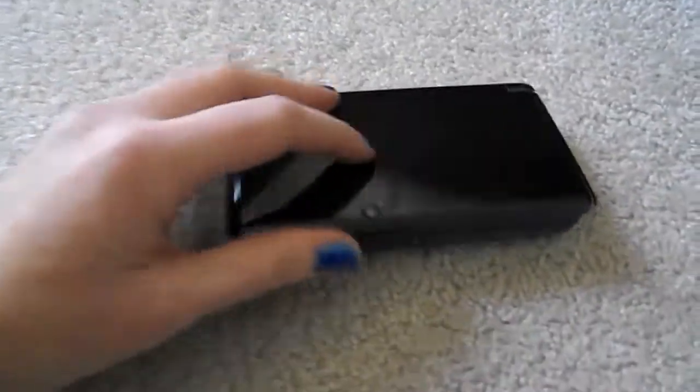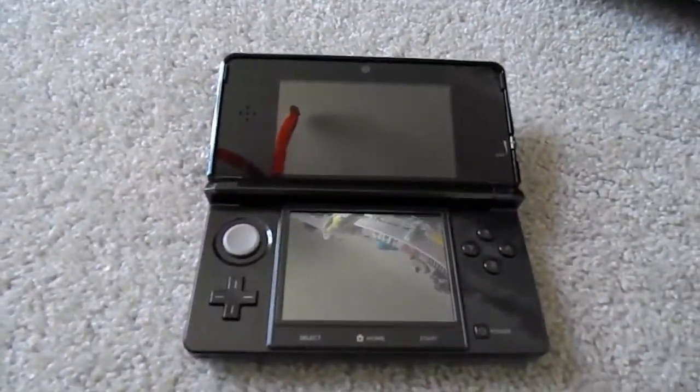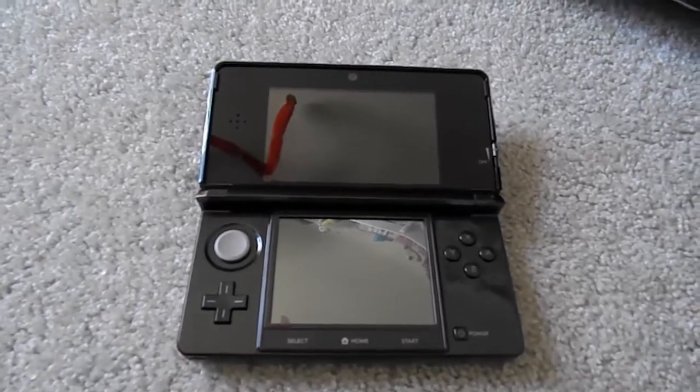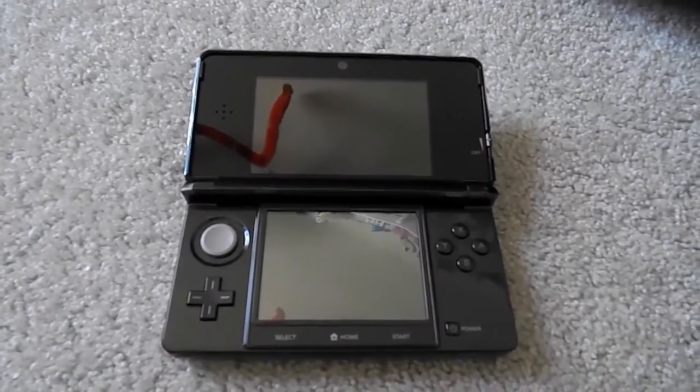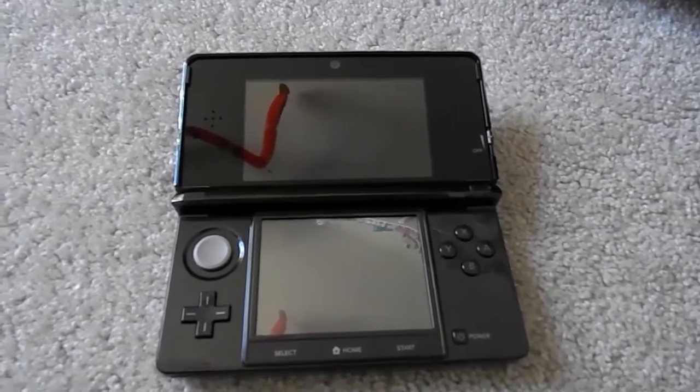Then I got a Nintendo 3DS. This system, when it first came out, didn't really have that variety of games available for it, but now I think the amount of games is growing, and there's definitely some good ones out there for it. So I'm really starting to enjoy the Nintendo 3DS.